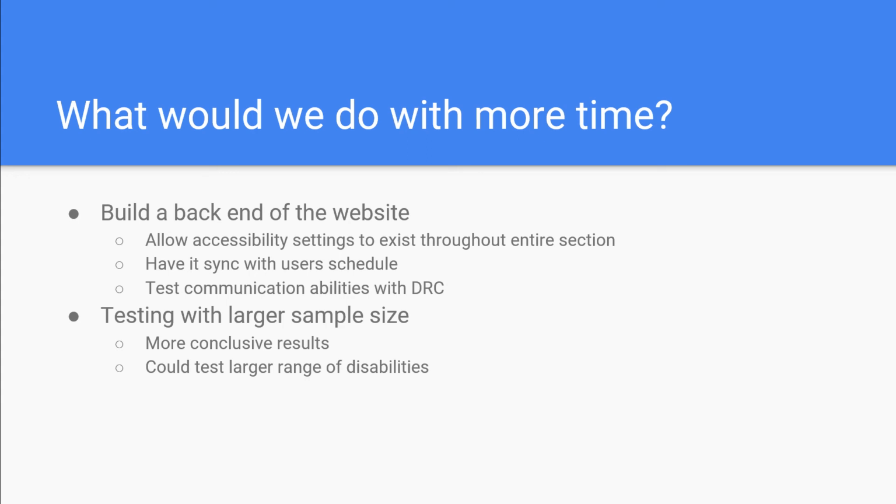We would also test our site with a larger sample size to ensure that our changes were positive among a more diverse group of users. This would give more conclusive results on whether our design choice was best or if a different design would be more effective. We would also want to test our site's capabilities of assisting users with disabilities not necessarily focused on in this class project.